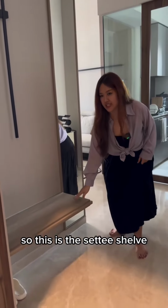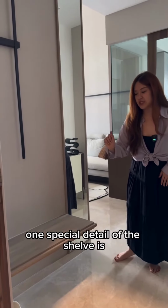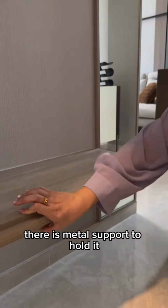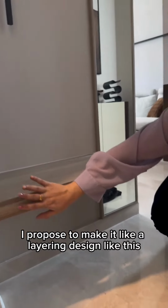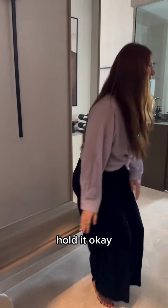So this is the settee shelf. You can see it's suspended and the design is very sleek. One special thing of this is I especially make it two layers in the design. Because the whole thing inside has a steel to hold it, that's why it can be so sleek. So I purposely make it a layering design like this. Even my weight can be held by it.